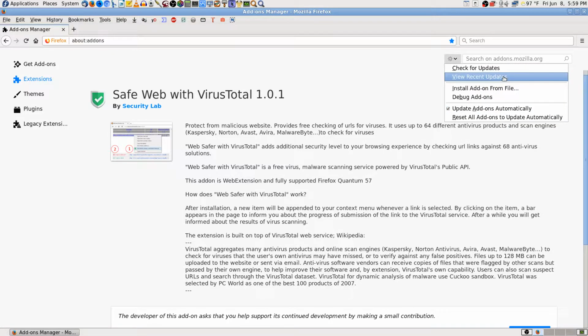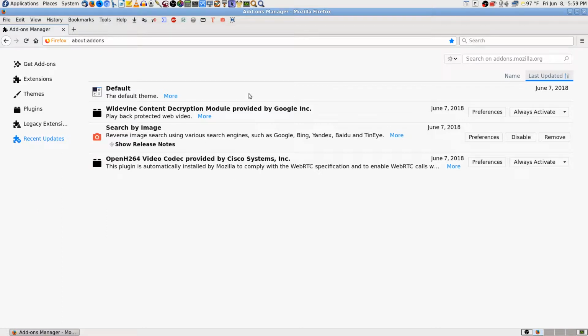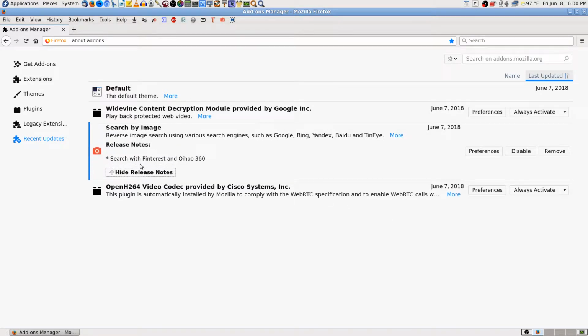Let's review recent updates. Okay, the recent updates are, what is that? That's the theme. Web defined content, search by image, June 7th, 17. And open 264. Huh. Okay, just added Pinterest and, well, I don't know what Quahoo 360 is.